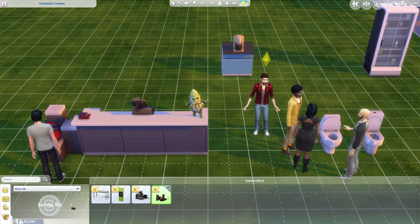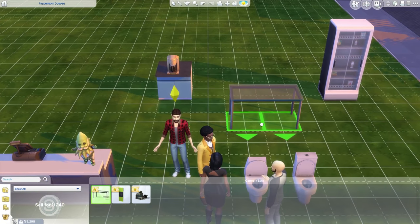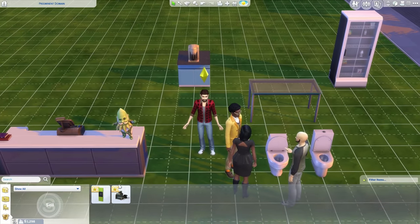I don't want these woodworking in progress things. Just get rid of them. Okay, provocative pedestal. So we can use that to sell stuff.